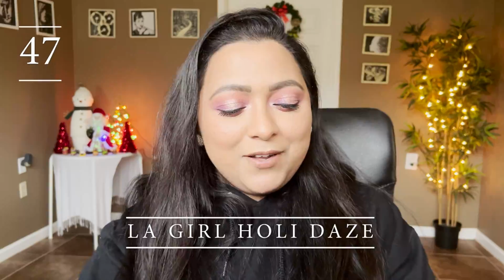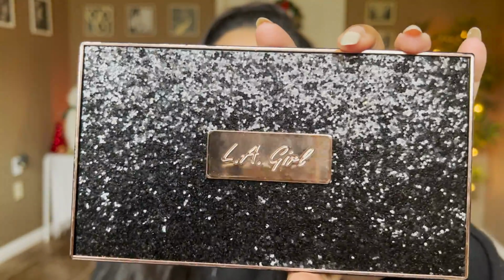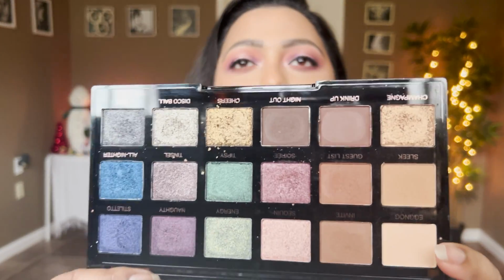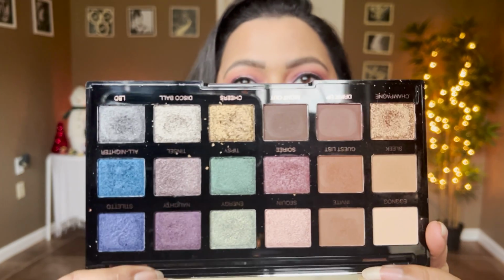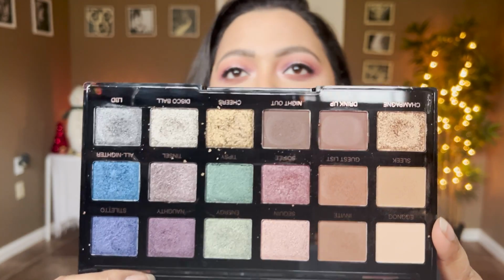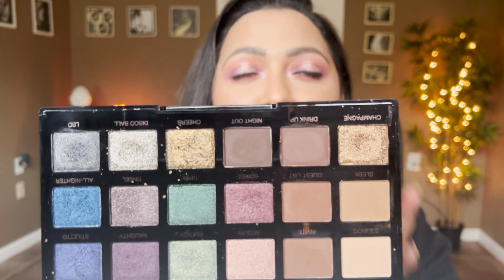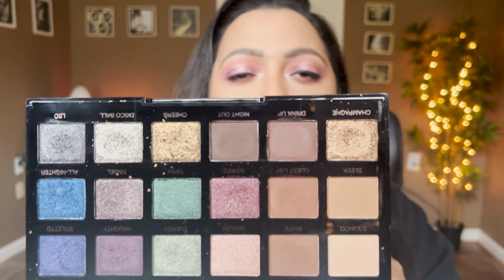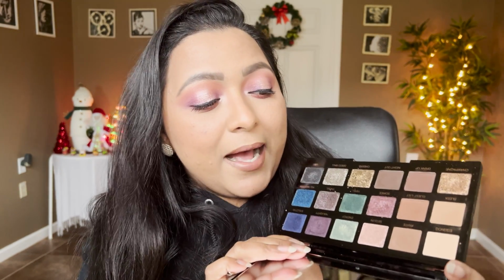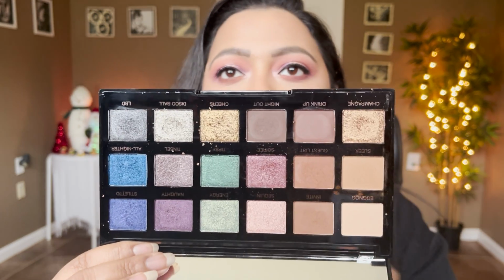On number 47, we have LA Girl's Holidays palette. Now, this was the holiday collection from LA Girl. They came out with 2 palettes, and this one is in the shade Holidays. Now, this color story is really good. Very impressed by the shimmers. Not at all impressed by the mattes because I know LA Girl can do eyeshadows really good, but this was not their strongest point. There was a ton of fallout from the mattes, and all these mattes are very mid-tone and look very similar on the eyes.